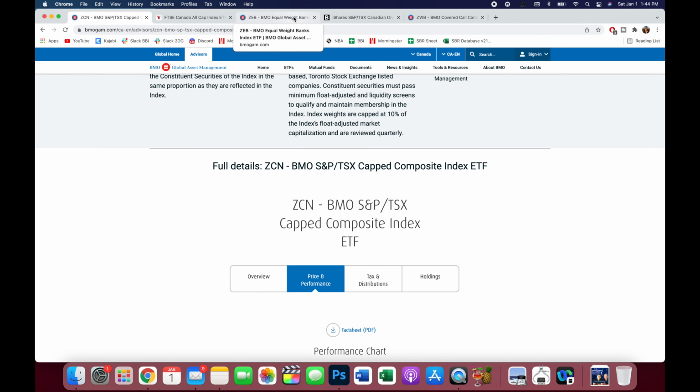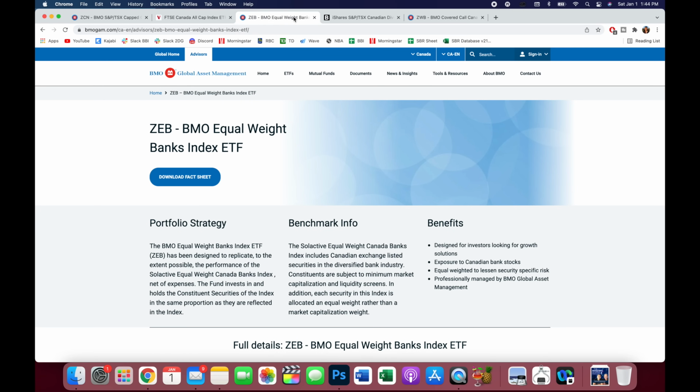If you're an investor that maybe already has that exposure and you're just looking for a little bit of specific yield, well, maybe you take a look into a fund like ZEB. This would knock off the component of your portfolio that you want to allocate to the banks, again, if you don't want to go and buy them directly.